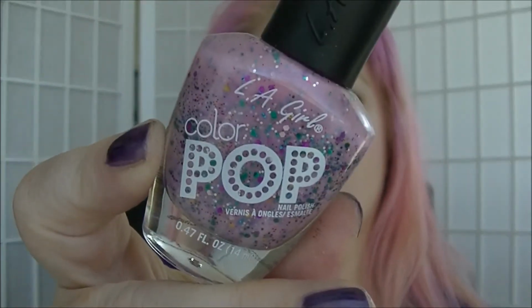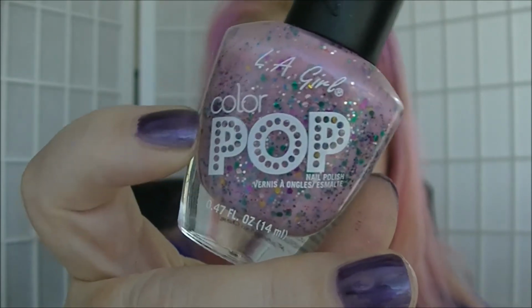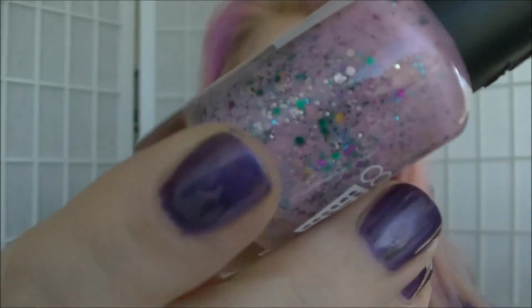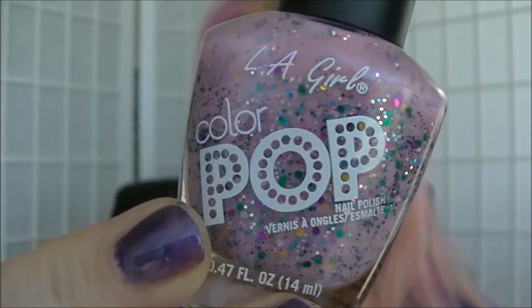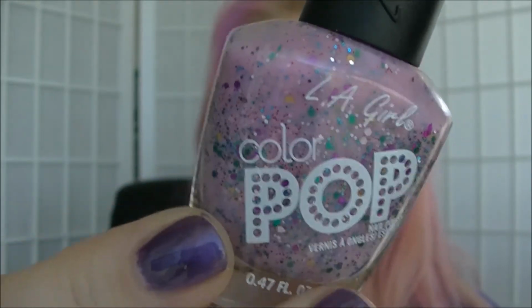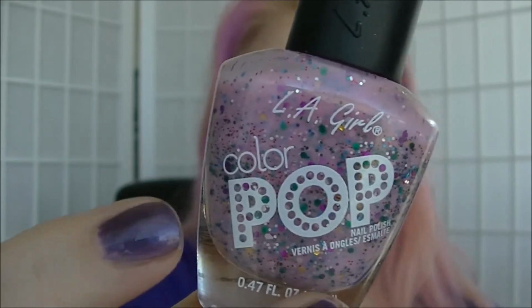And the last polish I wore for February, which was for my birthday, is Birthday Cake by LA Girl, which obviously was very, very appropriate. It's got a fairly sheer pink base with lots and lots of glitter in it of various colours. It does need 3 coats really to be opaque, but it's still a fun polish to use. And this is what it looks like on the nail.